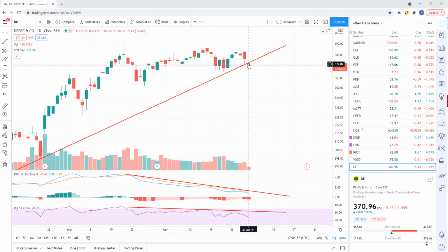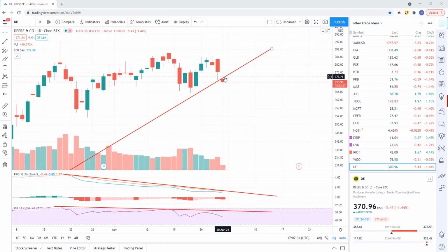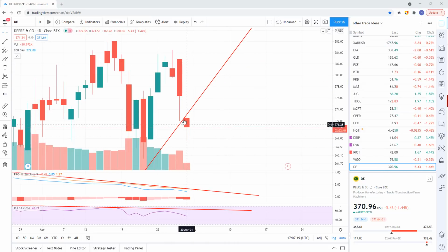Now you can see today it's starting to kind of break. It's not impulsive though. Usually when I see a break, I want to see impulsive selling. I want to see a flush, where all of a sudden everyone notices the trend is broken and everyone's on the same page. Longs are selling and shorts are piling in. That's kind of what you want to see as a sell signal, and that's not what this looks like.